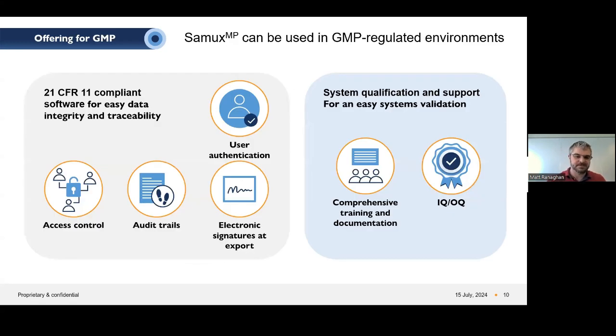The SamuxMP can also be used for GMP regulated environments, as we offer software that's 21 CFR 11 compliant for easy data integrity and traceability, with features such as user authentication, access control, audit trails, and electronic signatures at export. The system also has qualification and support for easy system validation, including comprehensive training and documentation, and IQ/OQ.